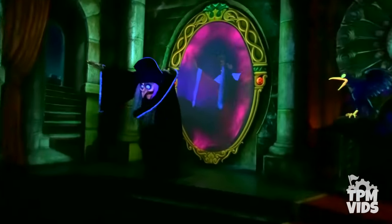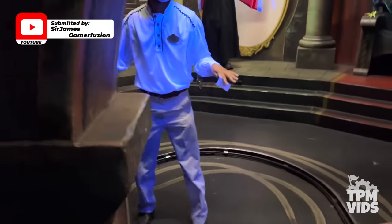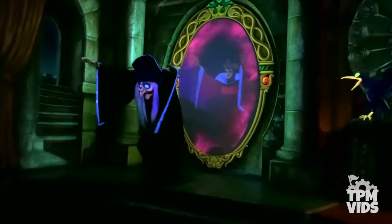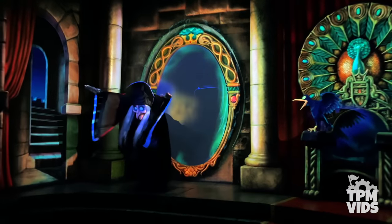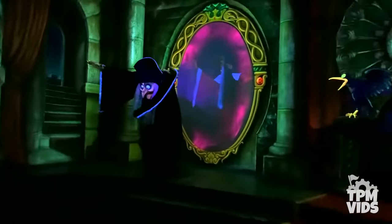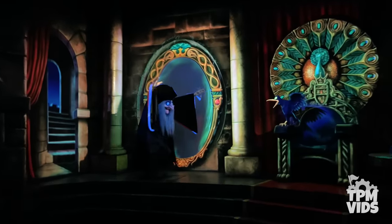Talk about going for a spin. So the front of the mirror is actually made up of a white scrim, which can be seen here in this breakdown footage from Sir James GamerFusion on YouTube. Then the Evil Queen is obviously a physical figure. She's being lit from behind the mirror, which illuminates the scrim and gives us the illusion that we're seeing a reflection. She should rotate at the same time as the old hag, but clearly she was trying something new. When it works, this is such a convincing effect. I love the scene.